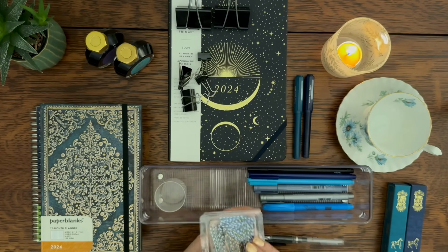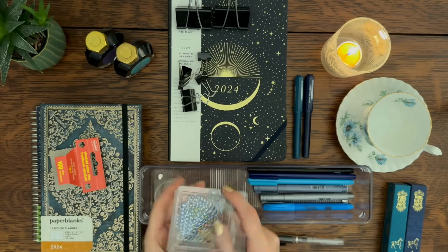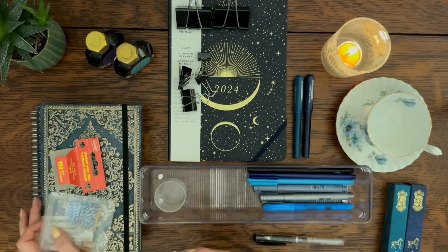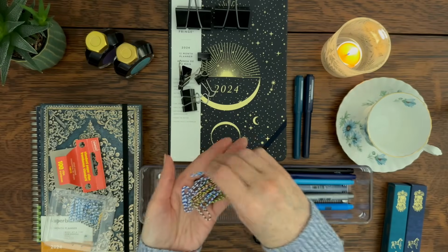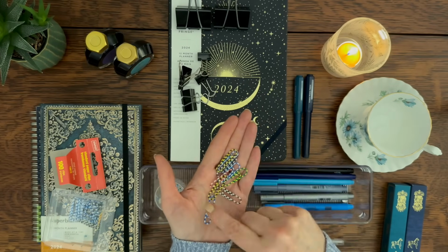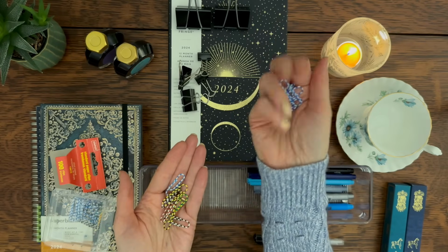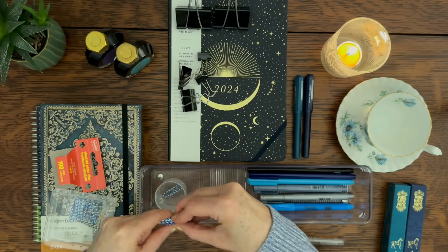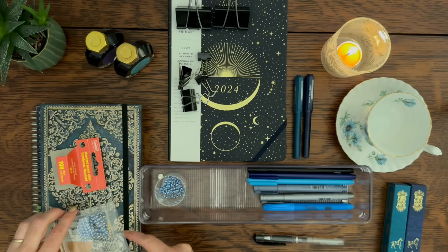I will take out some of the blue and white paper clips. Okay, there's some turquoise and white and some navy and white. So you can't tell the difference probably, but when you see them in person, there's a slight difference there. Yeah, just a few. That's perfect, isn't it? Okay, so you've got your paper clips.